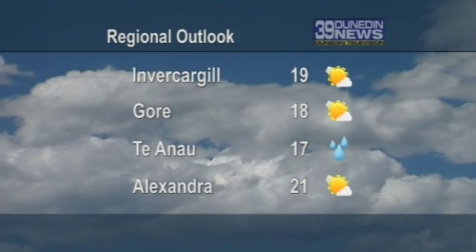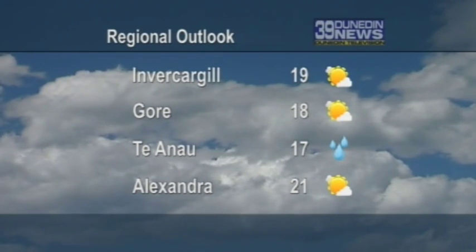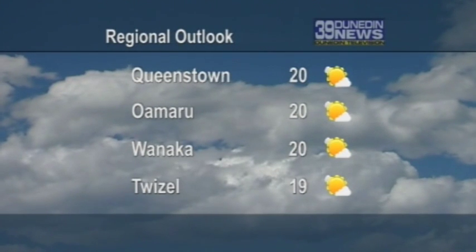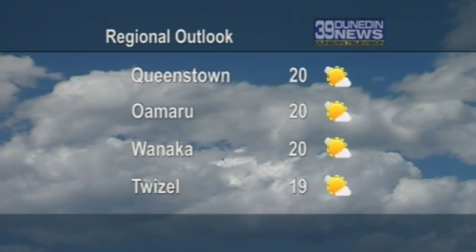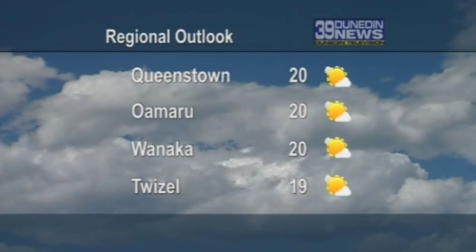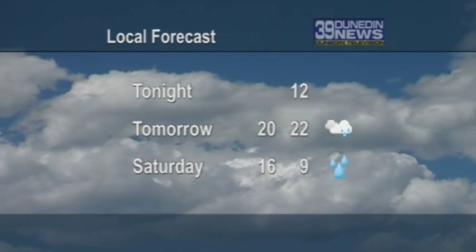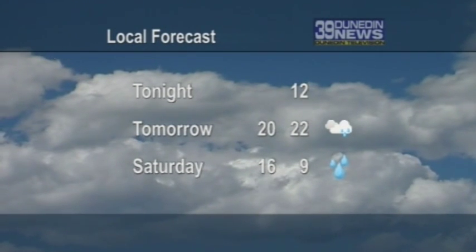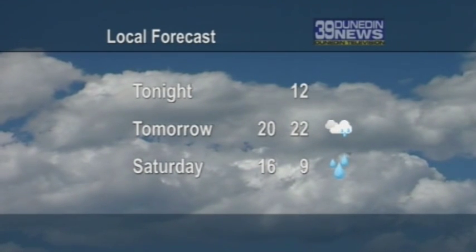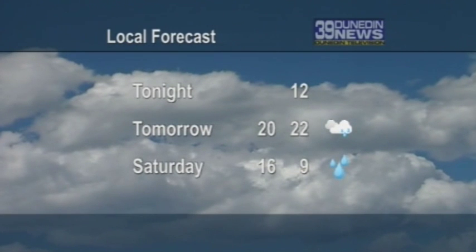Northerlies with cloud increasing for Invercargill, Gore and Alexandra. Strong northerlies in Te Anau with rain later in the day there and a high of 17. Northerlies with cloud increasing for Queenstown, Oamaru, Wanaka and Twizel, highs of around 19 or 20 degrees. And Dunedin tonight remaining fine with a low of 12, that's more like it. Cloud increasing tomorrow during the day with gusty northerlies, some rain at night with a high of 20. And on Saturday, strong gusty westerlies and a few showers with a high of 16.